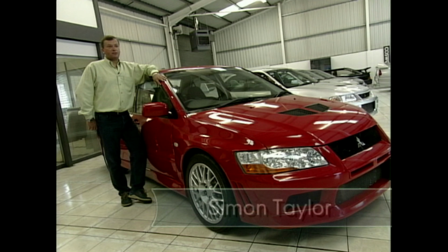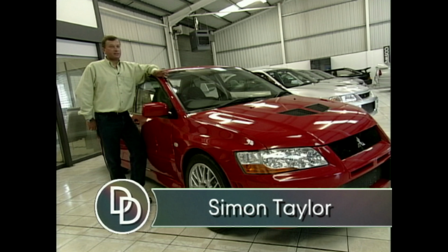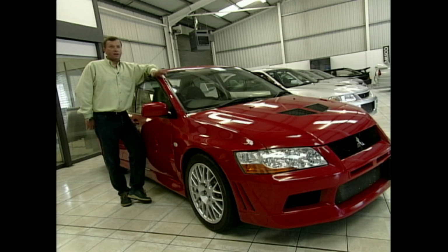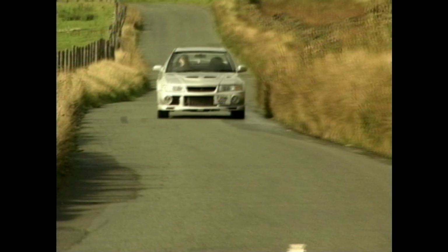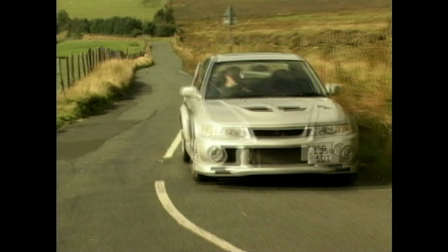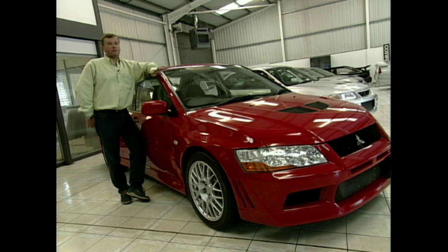The cars that we've got here, the vehicle I'm leaning against, is the Evo 7. That was first imported in March of this year. We've got an Evolution 6, which were produced in 1999, a 5 and a 4. The Evo 7 was actually produced on a different chassis. The 6, 5 and 4 are all the same floor plan.